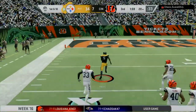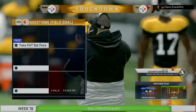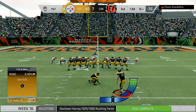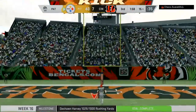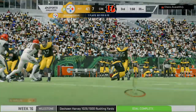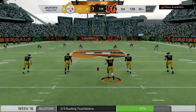The Red Sea parts, and there he goes. And into the end zone. Touchdown, Pittsburgh. A great effort there. An 80-yard touchdown as his guys continue to pour it on. Point after, right down the middle. And the lead will swell by 1 more.